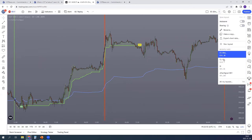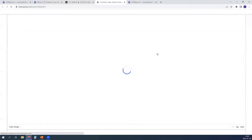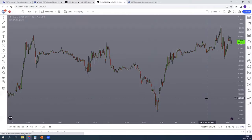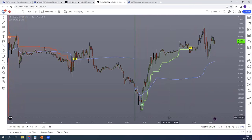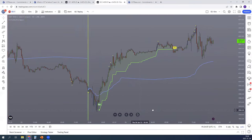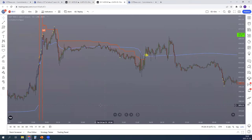If you want, you can of course look at other timeframes. So I'm going to show you this on a 10-minute setting. Here you can see how the 10 minute looks. We have the stripe signal confirmed. We enter the trade and we ride it along. And let's roll back to see a couple more examples.